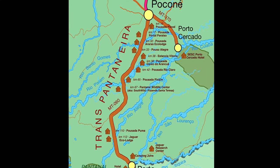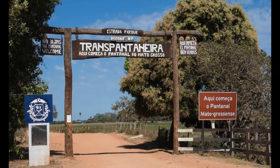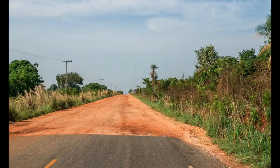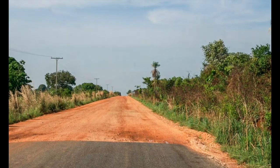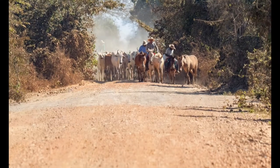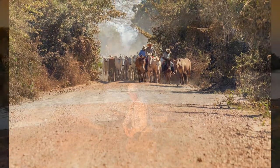The still incomplete Trans-Pantanal Highway was built on elevated dirt berms with numerous wooden bridges. Building the berms created deep roadside ditches where the remaining water in the dry season congregates innumerable fish, which in turn attract fish-eating birds, reptiles, and mammals.